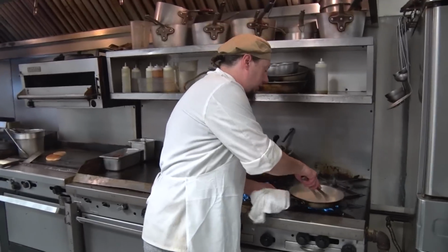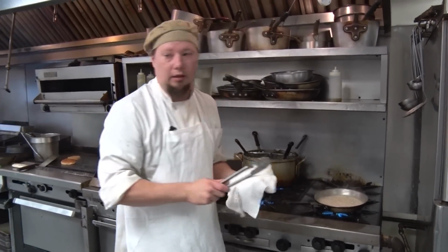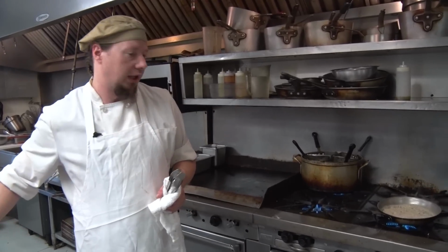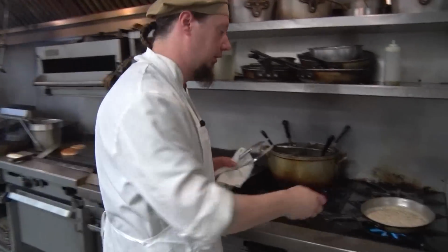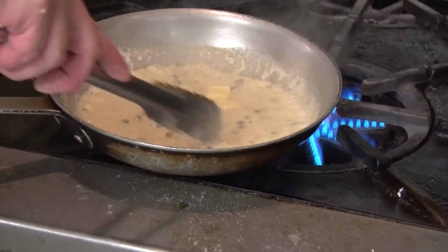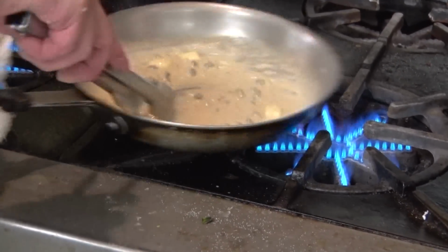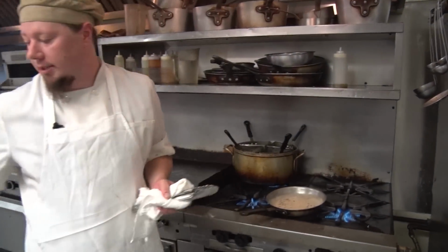We'll check our sauce here. Now the next thing we're going to do is mount it with some butter to finish it. It'll give it a nice shine, and it'll add another dimension to the flavor. So you can go ahead and take it off the heat. You just want to keep stirring until the butter's been fully incorporated. And we're just going to check for acid and salt.